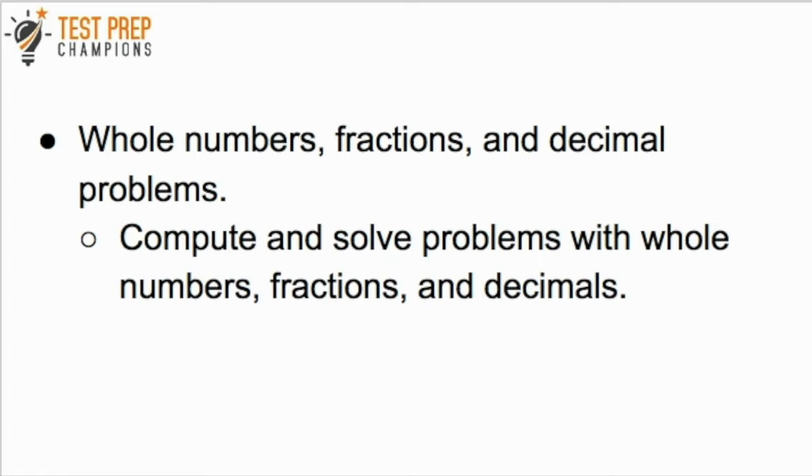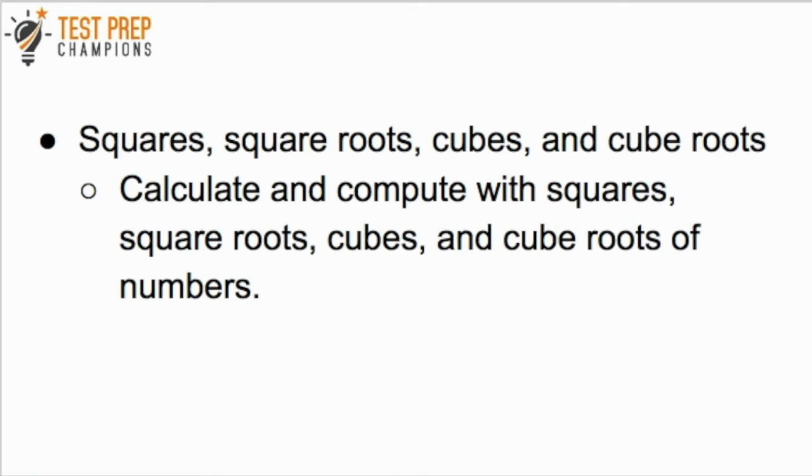We're going to look at one key example, but just know that this is a topic to master for the test. Now here's another thing. It says squares, square roots, cubes, and cube roots. It says that you'll want to be able to calculate and compute with squares, square roots, cubes, and cube roots of numbers.